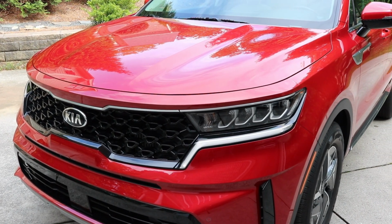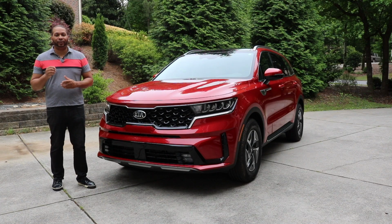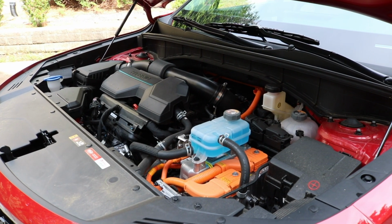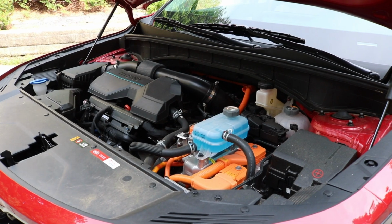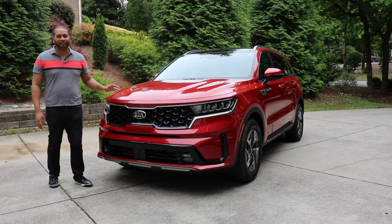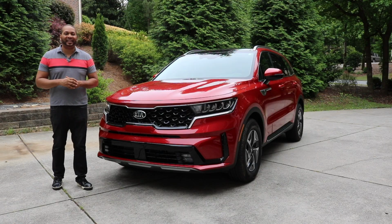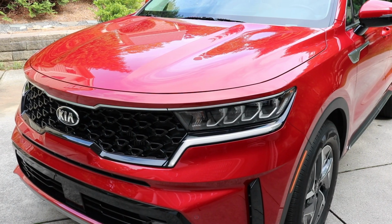Underneath the hood, you're going to find a 1.6 liter 4-cylinder turbo with a hybrid system, together putting out 227 horsepower. Now that's connected to a 6-speed automatic transmission. Your fuel economy is going to be 35 and 39 miles per gallon for the city and highway respectively. Now back to the aesthetics.